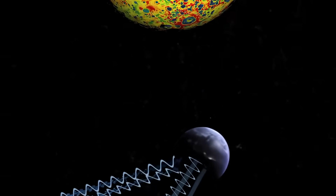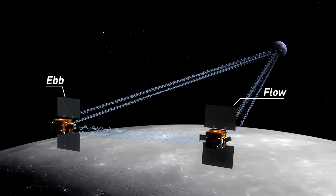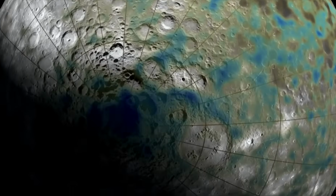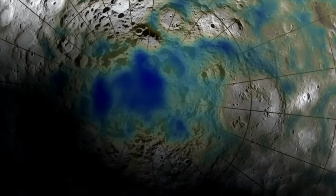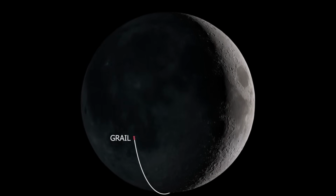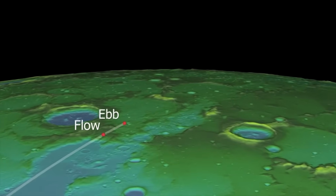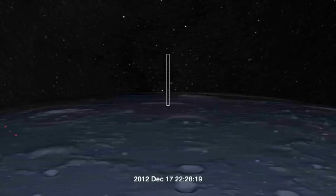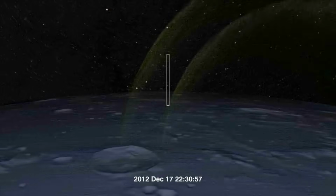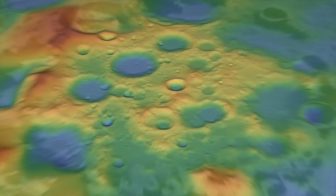over time. GRAIL sent 2 small spacecraft around the Moon named Ebb and Flow. Clever. The idea was for these spacecraft to fly close to each other and measure tiny differences in the Moon's gravity as they go. It's like they were feeling the Moon's invisible pull in different places. If the Moon's gravity was stronger in one spot, the spacecraft moved closer together, and if it was weaker, they moved farther apart. This helps scientists understand what's going on inside the Moon, even if they can't actually go there. And the spacecraft intentionally crashed into the Moon in December 2012 to end the mission.